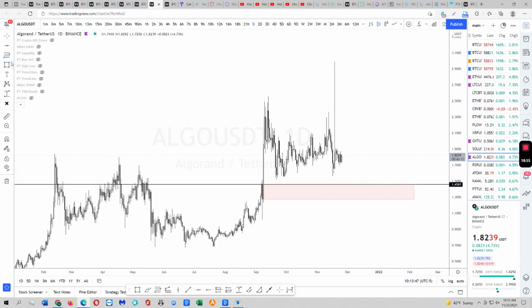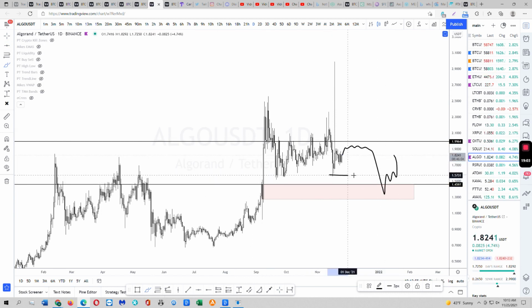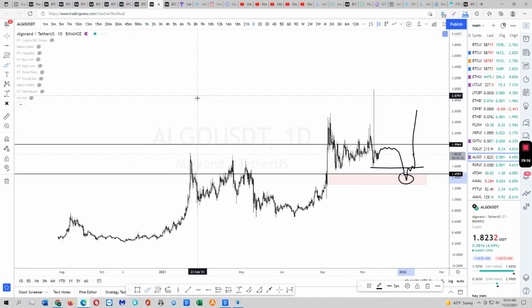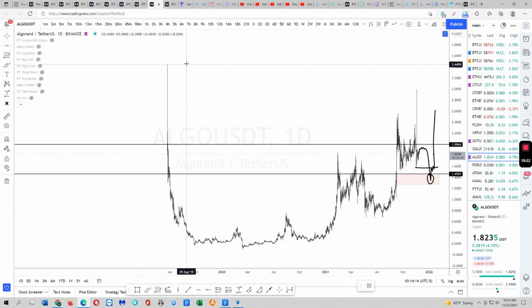Normally what these coins over here do is they try to fake to the top side, and then they come, wick, take out the low that led to the fake out, and then they pump up. I'm hoping we get this. If we get this, I'm opening up a trade, because I'm already invested in this coin. I'm going to target at least, I think it was 3.45. Yeah, I'm going to target this right here, the top of the wick.